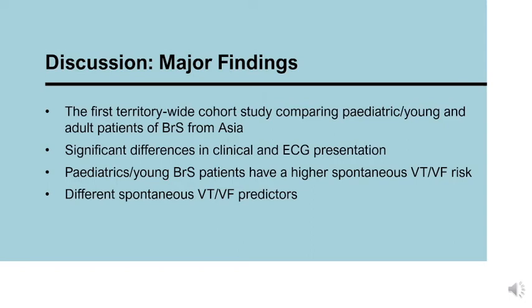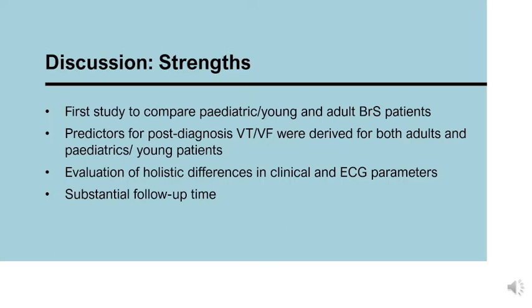pediatric/young Brugada patients. The major strengths of the present study include being the first study that compared the characteristics of pediatric or young and adult Brugada patients. Moreover, finding predictors of post-diagnosis ventricular tachyarrhythmia for both adults and pediatric or young patients. And thirdly, demonstrating the holistic differences in clinical and electrocardiographic aspects of adult and pediatric or young patients. And finally, having a substantially long follow-up time.